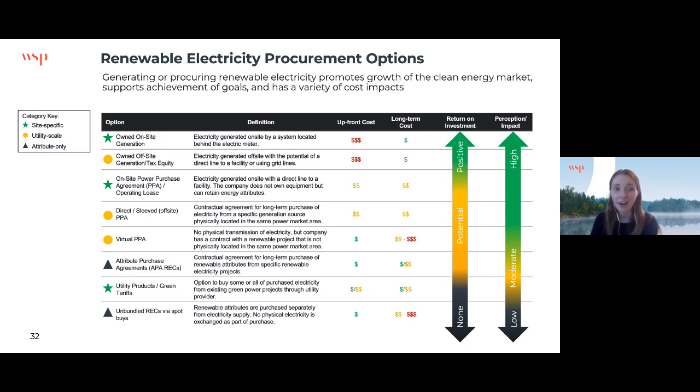Another thing to consider is the cost of these options. With owned generation, there's a higher upfront cost, but over the long term, the cost may be more favorable. Whereas for PPAs, the cost is not as high upfront, but it would be more over the long term. And so when you think about on-site generation compared to PPAs, it would be similar to thinking about owning versus leasing a car.